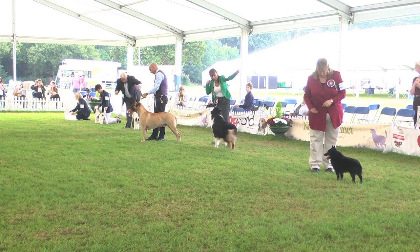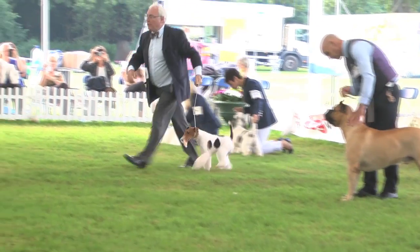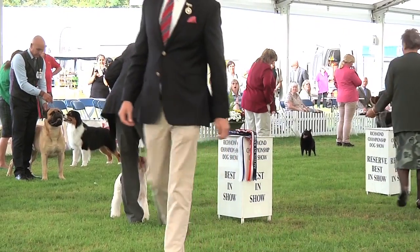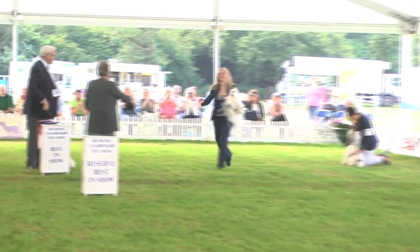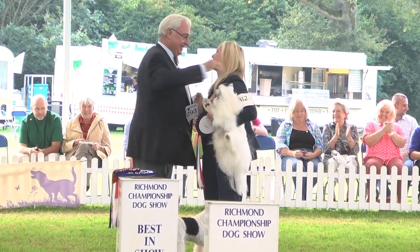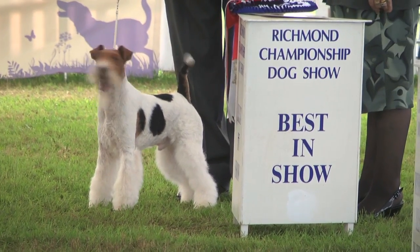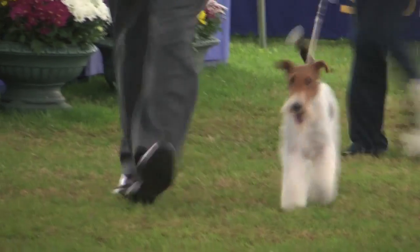And best in show at Richmond 2014 under Clare Coxall, it's the Wire Fox Terrier number 4293. And in the reserve spot, it's the Maltese, 1912 from the Toy Group. A huge round of applause, please, for our remaining group winners. Congratulations to all of you. Starting off with the Wire Fox Terrier. Round you go. Best in show, the Wire Fox Terrier at Richmond 2014 with reserve going to the Maltese.